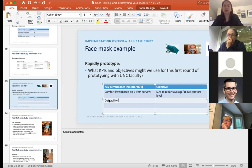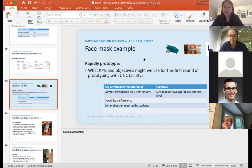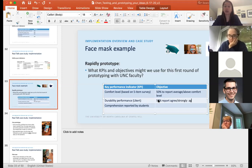Okay, durability performance. So I'm going to just take a couple of these. Durability performance, comprehension reported by students. Okay. And then I'm going to keep it here, even though I know that more people are typing in. And so for the durability performance, I think that we could provide items again with Likert scale options, and then you could report or hope that at least 50% report that they agree or strongly agree about durability.